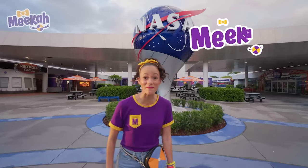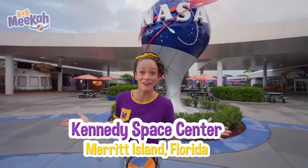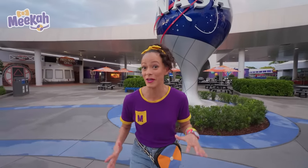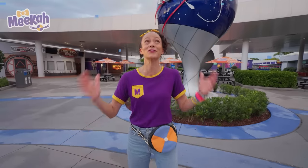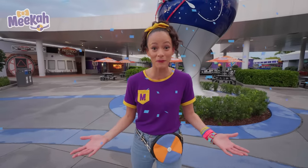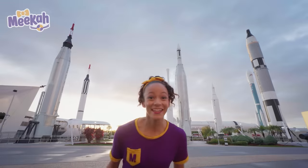Hey, it's me, Meekah! And today we're at the Kennedy Space Center in Merritt Island, Florida. We're going to explore space shuttles, space rockets, and have so much fun! Will you come with me? Well, let's go! Hey, check it out!